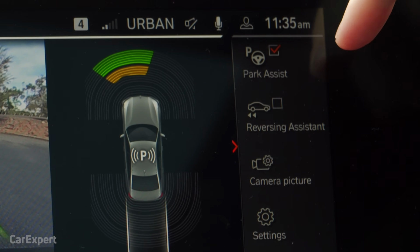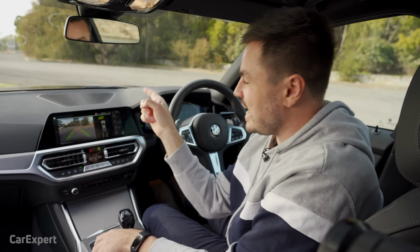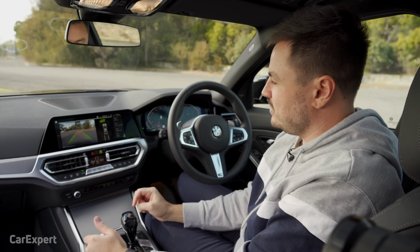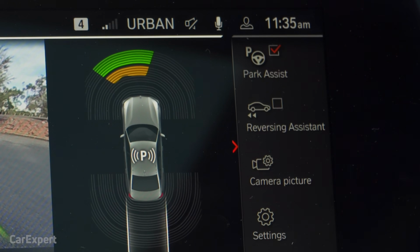And then this also has the park assist feature, which has a reverse assistant as well. If you want to see how that tech works, click up here to watch a video we shot where we actually demonstrate this in another BMW. This feature actually is pretty cool. So have a look at that.